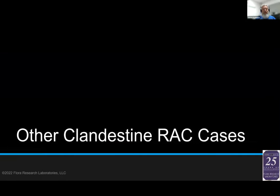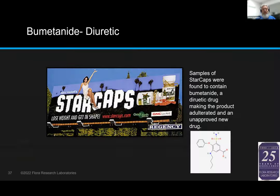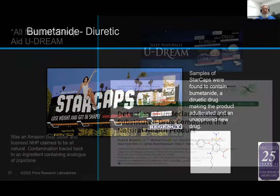There's some other high profile racks that we investigated. One was the famous Nikki Haskell star caps. Unfortunately, GNC was one of the victims of this. It contained a loop diuretic called bumetanide. Starting dose is a half a milligram every 2 days. So this is a very potent drug and at very low levels, but we were able to determine that was present in there. A diuretic drug, diuretics, laxatives, the anorectics, these all help people lose weight, and not that they're the best way to lose weight.